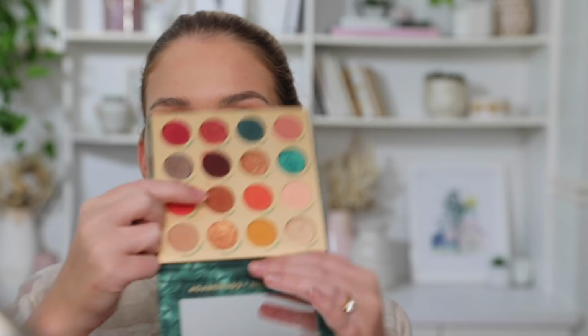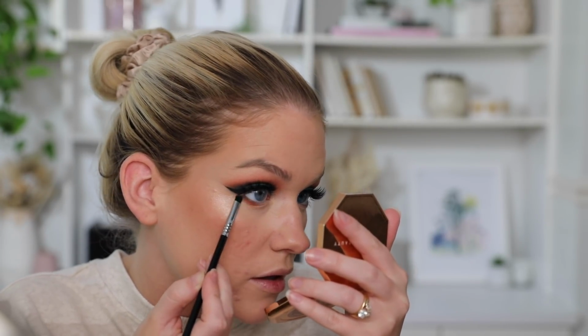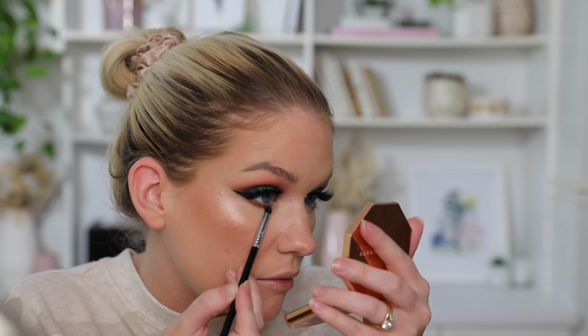Fuck. I guess I'll do it now. Maybe I'll just keep it brown so that it doesn't, yeah, okay. I'm gonna grab this color here, and I'm gonna grab it on a little shading brush, tap off the excess so I don't get a ton of fallout. And I'm gonna put that right underneath my eye.